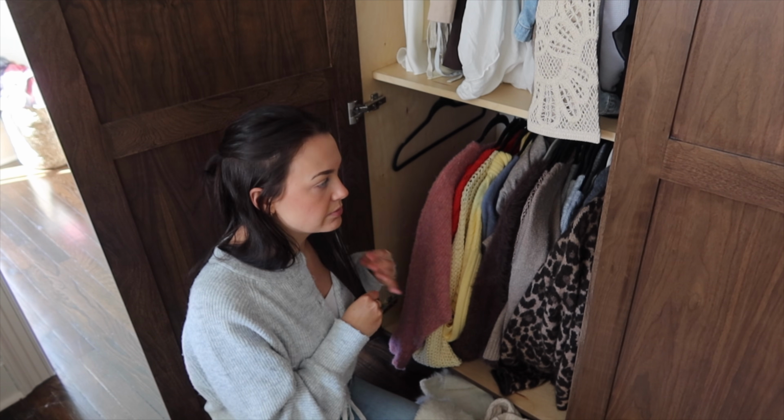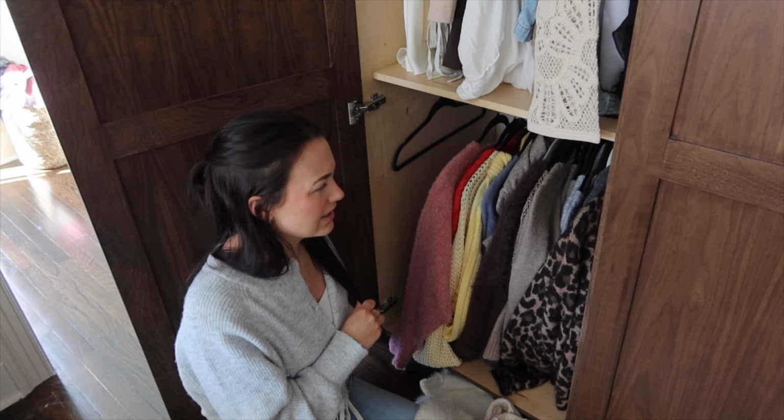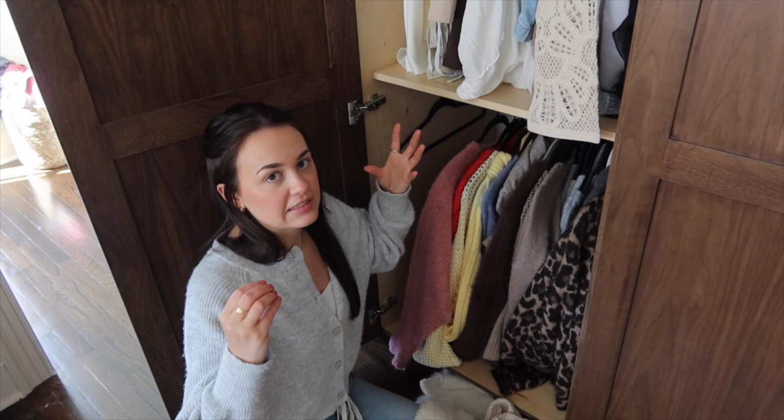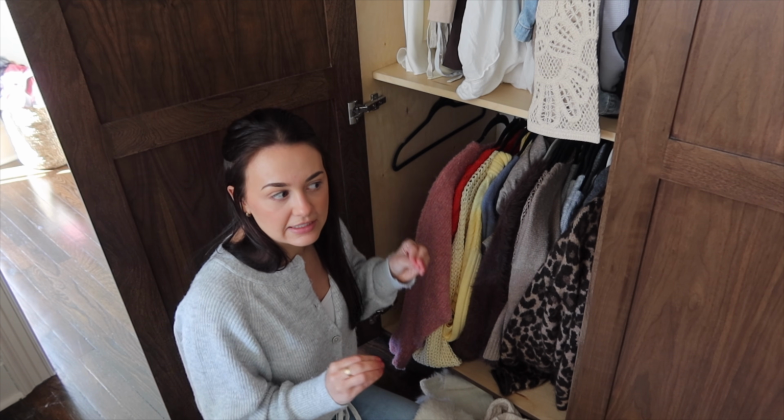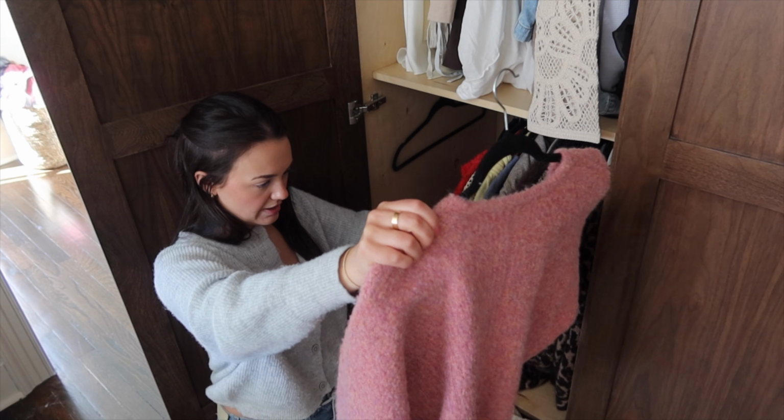Don't get me wrong, I have some gems from fast fashiony stores like that, and Aritzia itself is fast fashion, but I do try and take mental note if there's any common themes of brands and clothing places that I tend to donate more often than keep, and I just be mindful of that.